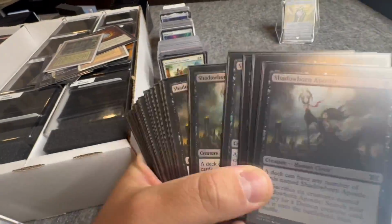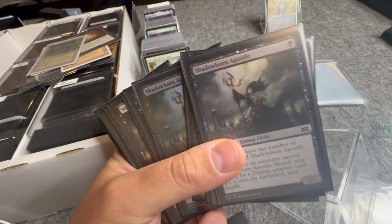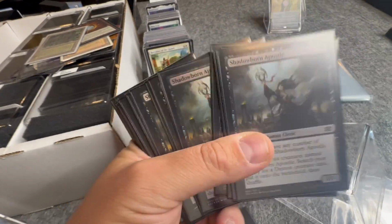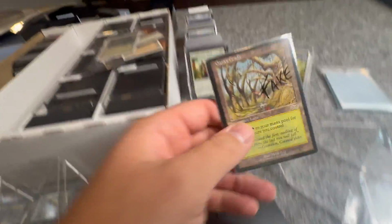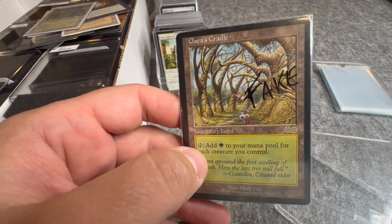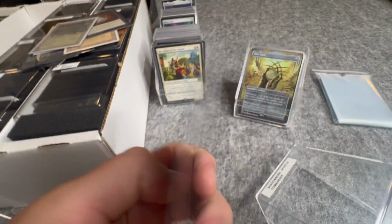Like here's a whole Shadowborn Apostle deck. It'll be interesting. All 30 of these or so will probably sell to one customer because that's just how Shadowborn Apostles roll, baby. But there was some fake cards, and he did his best to label most of the fake cards, but I did find a fake Gaia's Cradle.